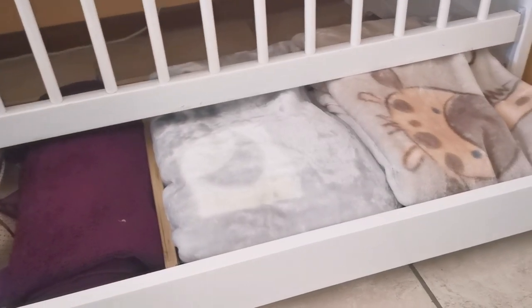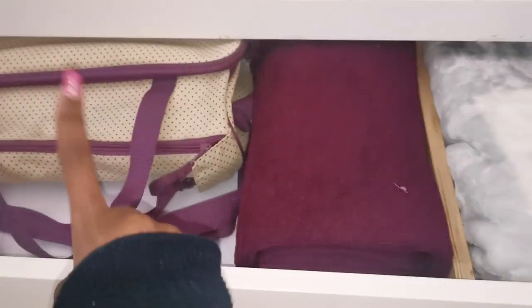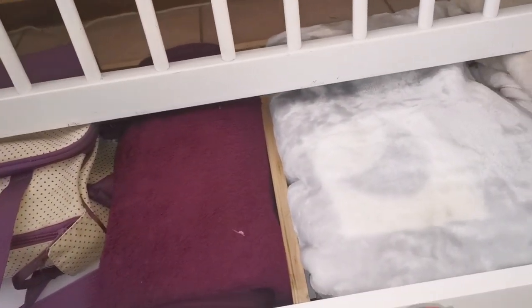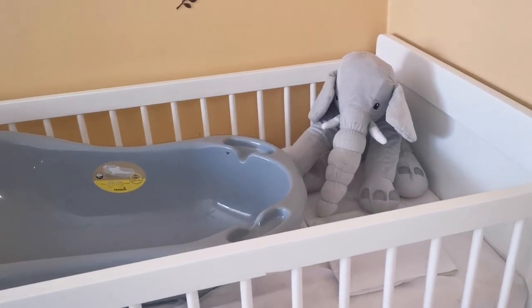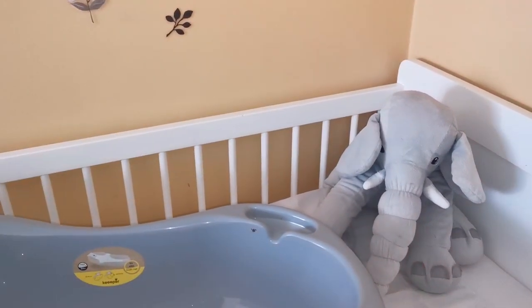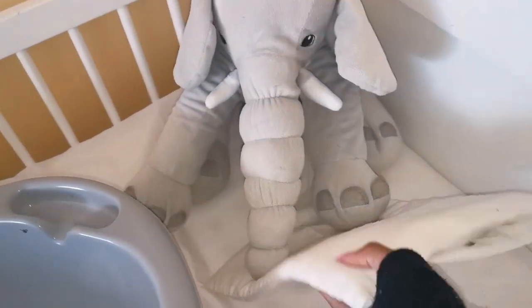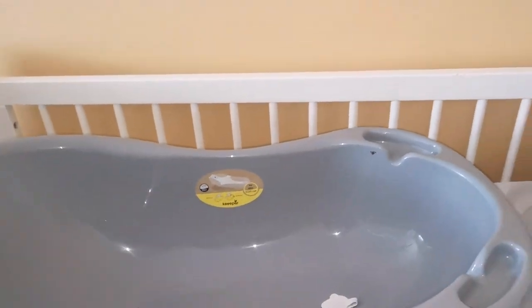This is the cot's little storage. So I've put baby's big blanket and a towel, and I put this set of bags in here. So this is where they're just going to sit, because what else am I going to put in here? I still need to buy some bedding. I haven't seen one that I really like, because I'm going for more gray and white bedding. So now I just have the fitted sheet and this pillow with just a white pillow cover, and the bathtub, as you guys saw.